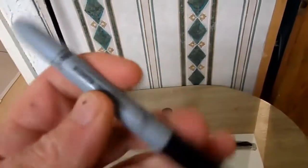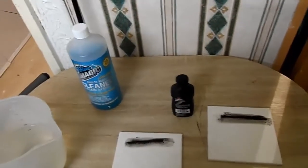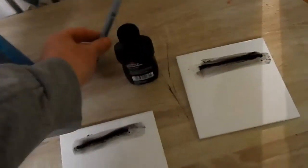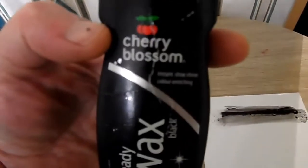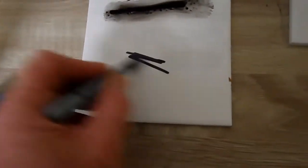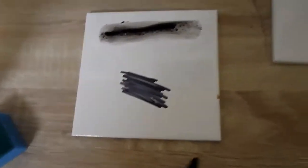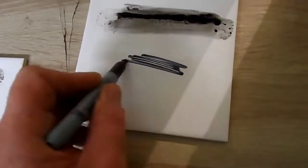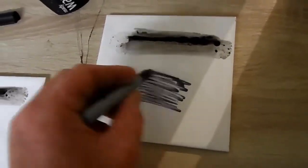So here we have an old permanent marker pen. I'm going to show you the cons and the tricks that they get up to. This is cherry blossom boot wax on a tile, and on a tile there. This is your permanent marker. There it is. It's on the tile. And there it is again on the tile.